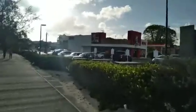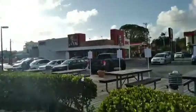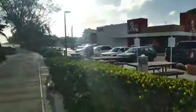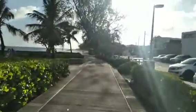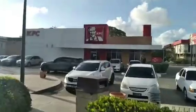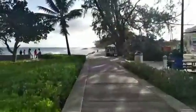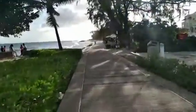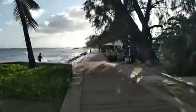This is the rear end of the Kentucky restaurant at Hastings. And next, on the opposite side, would be the SO gas station with a Burger King restaurant attached to it. I'm now walking along the Richard Haynes Boardwalk, which is situated along the south coast of Barbados. This is the rear end of the Kentucky restaurant at Hastings, Christ Church, on the south coast of Barbados. So I'm doing a south coast walk from Hastings to the Joe Hall Beach.